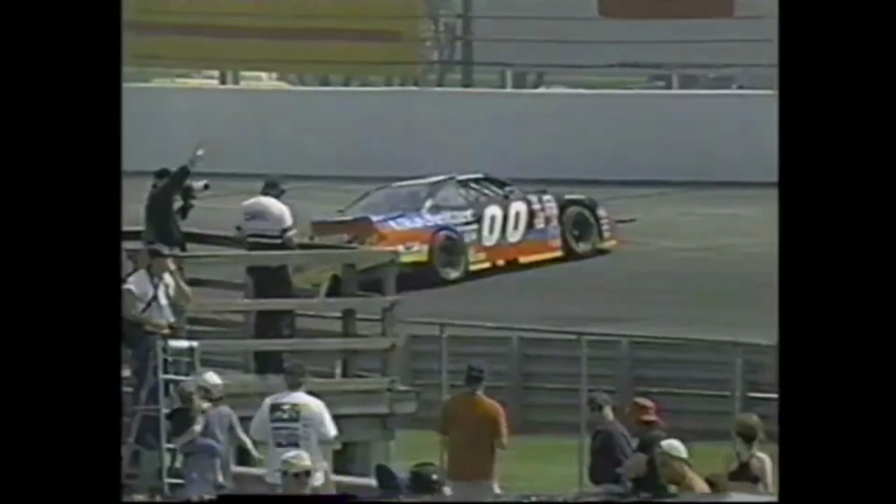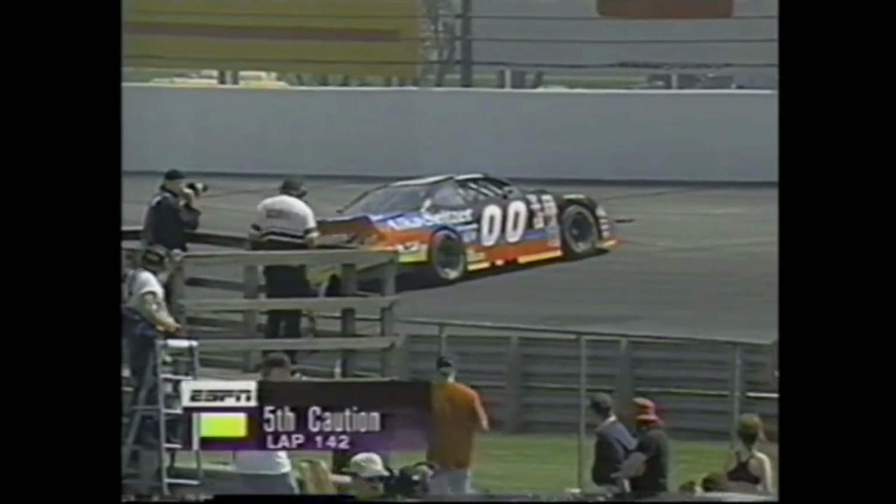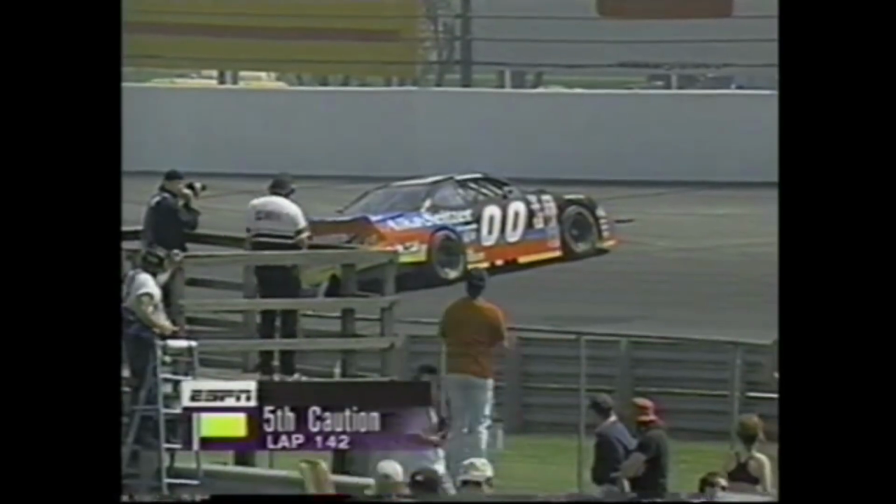I thought I saw it spin on the tires. Wow. Another driver in the top 5 in the point standings has problems. Buckshot, 4th going into this race. This is the 5th caution flag of the afternoon. Here it is again, diving in the corner.